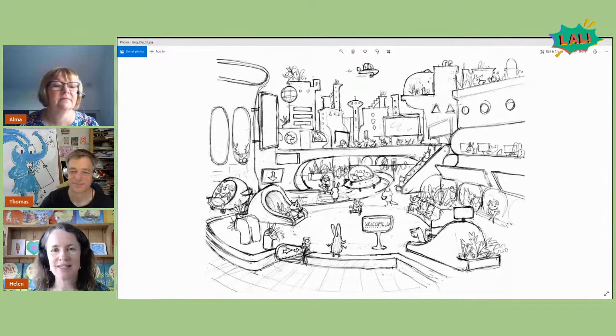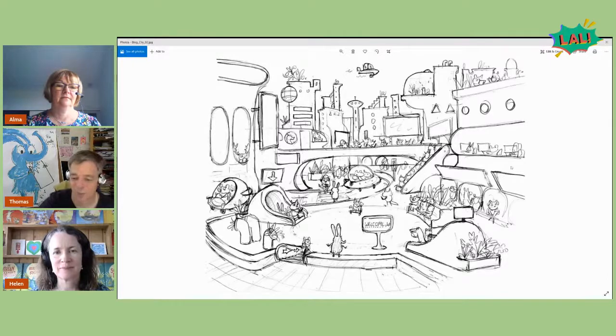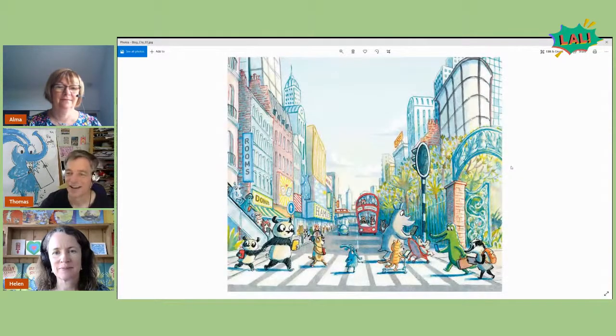So that's quite a space age looking city. It's a futuristic city. You can see the cars are like bubble cars, and there's even a flying car in the sky. The publishers really liked this idea, but I think they wanted it to be relevant to today, so more of a contemporary city. So in the end, we went for a city like the one you can see here.